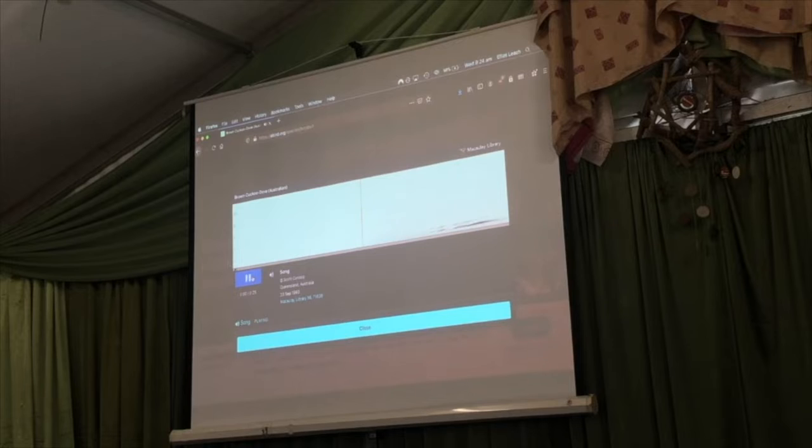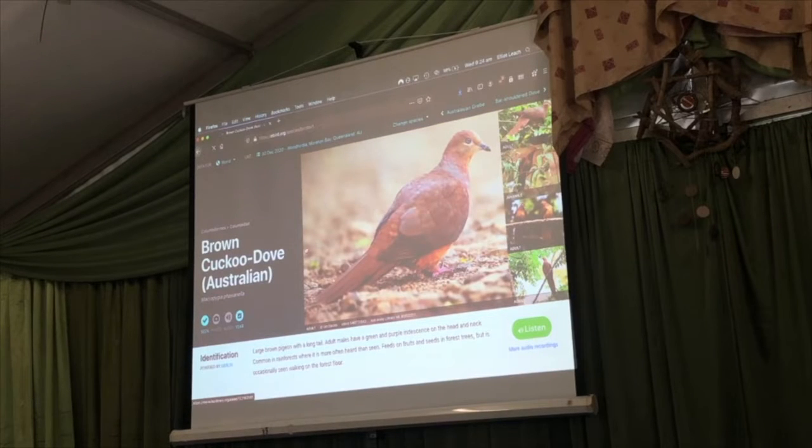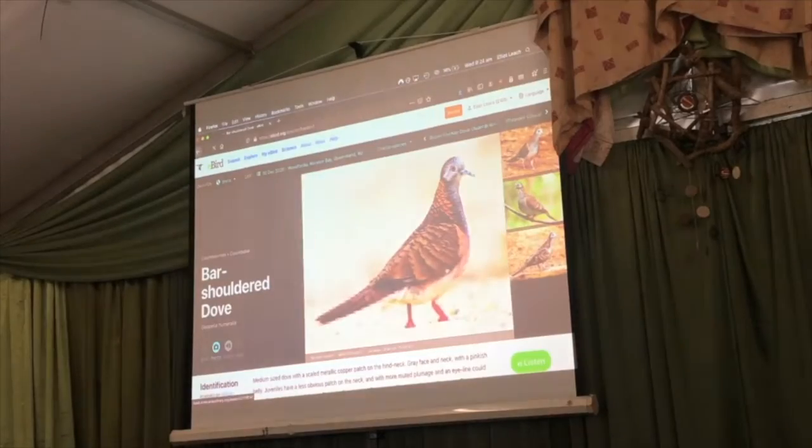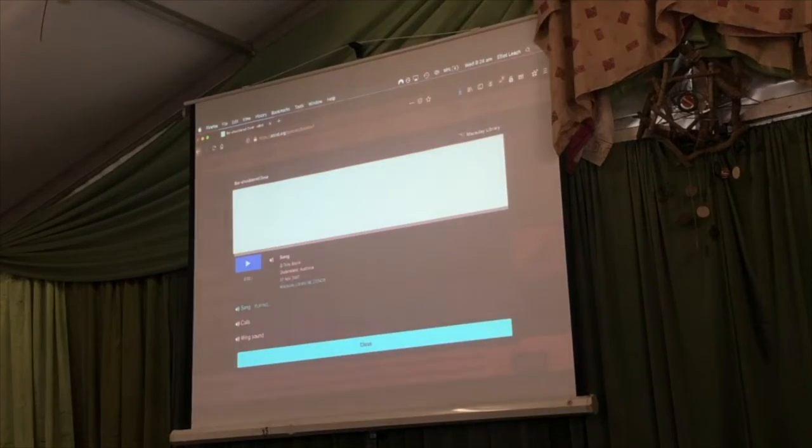Outside we've got a common koel, or Pacific koel is the new name. So this is what the cuckoo dove sounds like, just a constant kind of... And then the other species, bar-shouldered dove, probably a bit more common on the site. They've got a slightly different call. So it's either this 2-3 part thing or 4 part, like this.